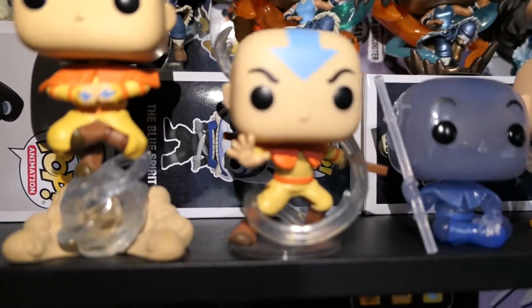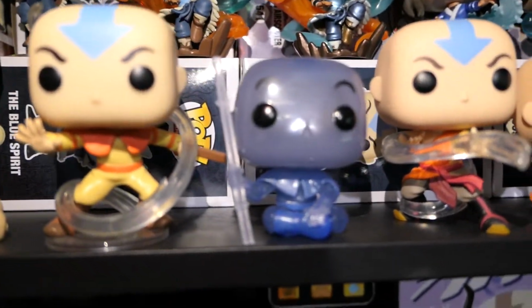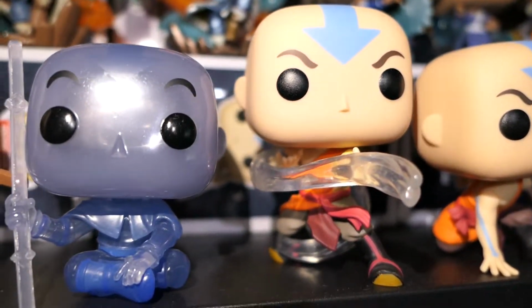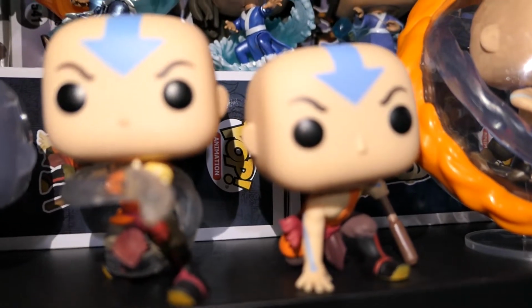And we have the original release of Aang here, kind of doing his airbending pose. We have Aang in the spirit world. This one is really, really cool. The glow on this one is actually pretty incredible. And we have Aang airbending over here. I believe this one was a New York Comic Con exclusive. Then you have Aang in this sort of action pose here from season 3.